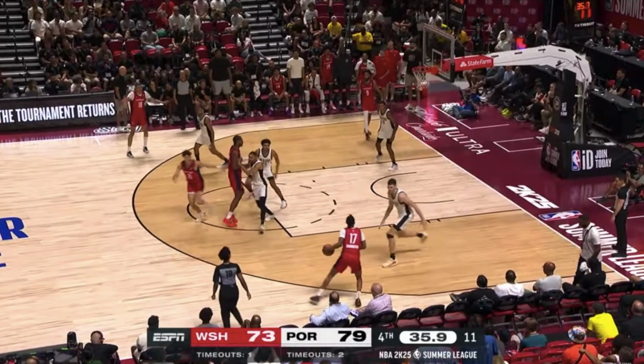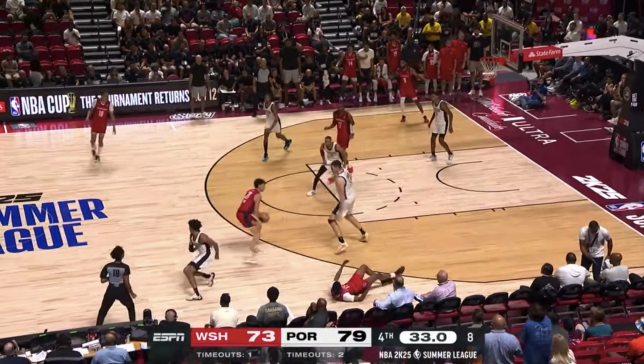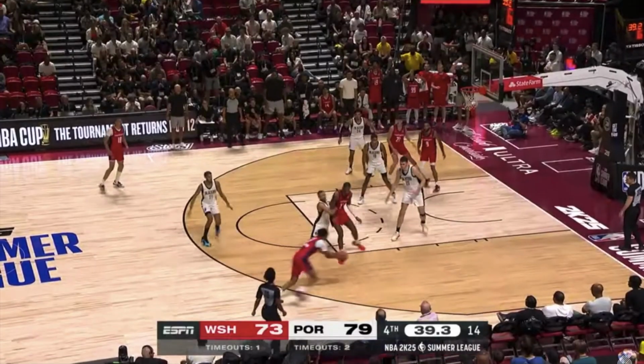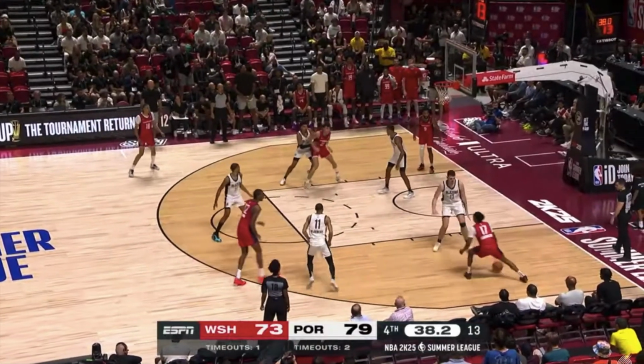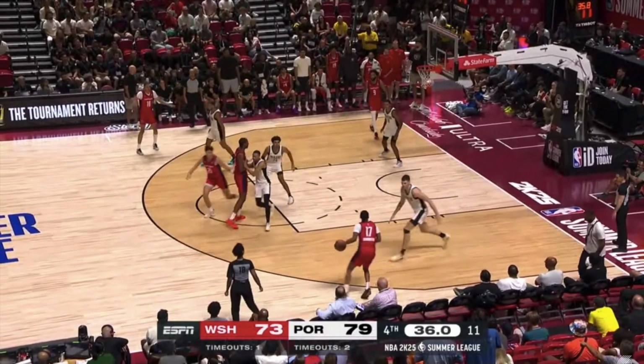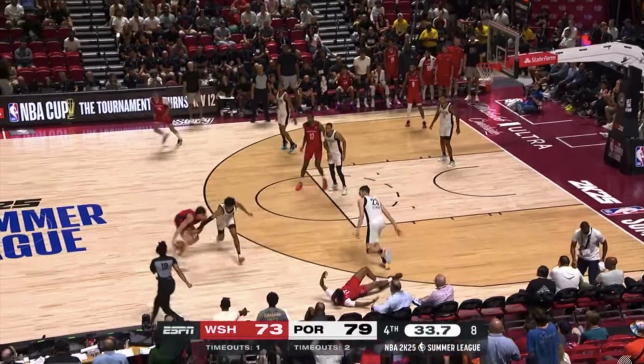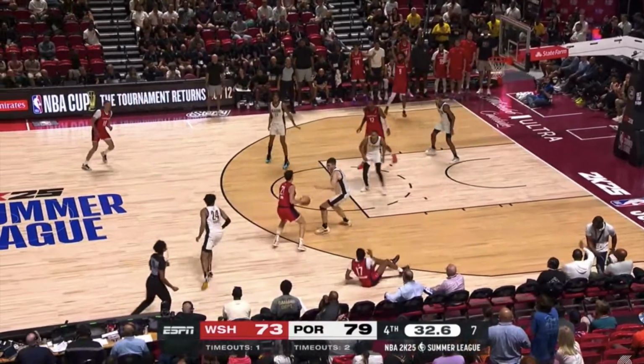He tries to size up Donovan Clingan, and Clingan, this is not like some little tip, right? Like he just gets a piece. Like he completely swallows this shot up. And so, yes, he's not the most mobile, but he can give so much ground on the perimeter because he can make up so much ground. Just a ridiculous shot blocker on so many different levels.